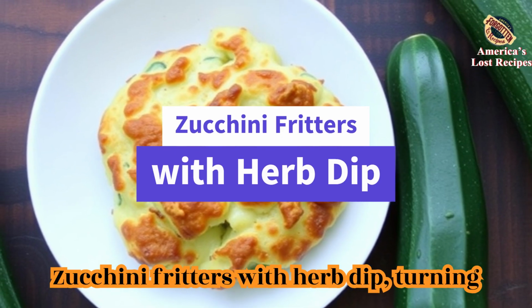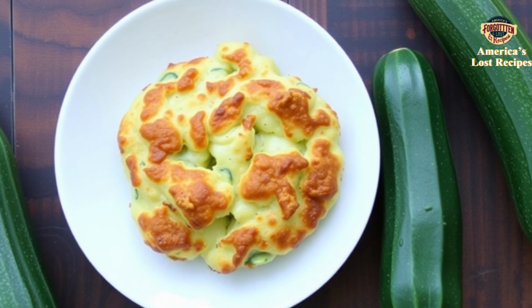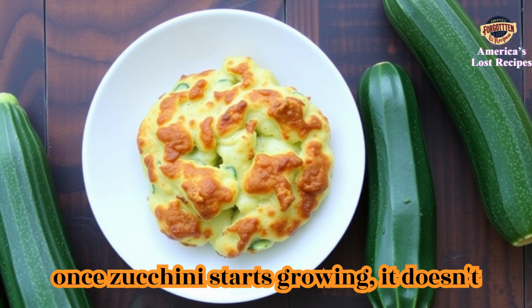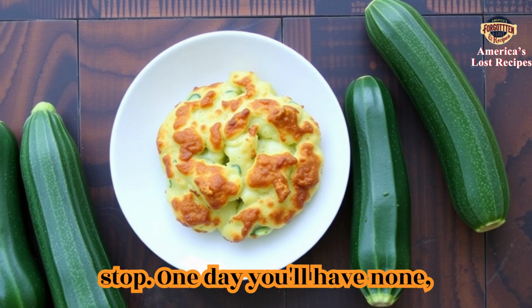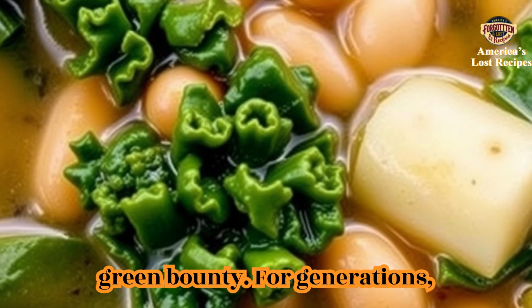Zucchini fritters with herb dip, turning extra zucchini harvest into crispy bites. Every gardener knows one simple truth: once zucchini starts growing, it doesn't stop. One day you'll have none, and the next, baskets overflowing with the green bounty.